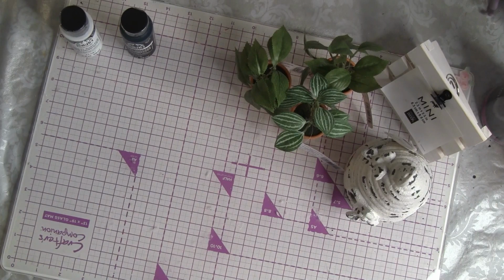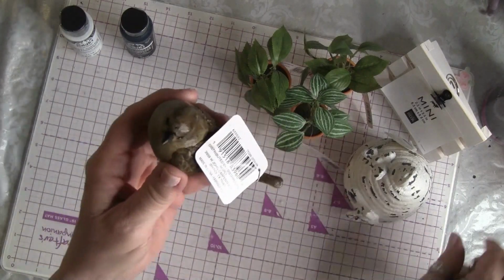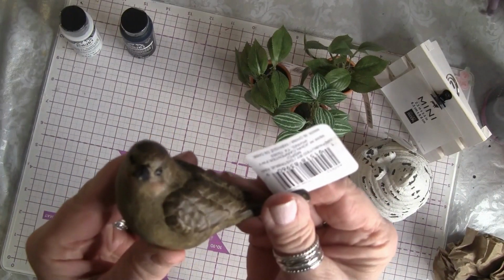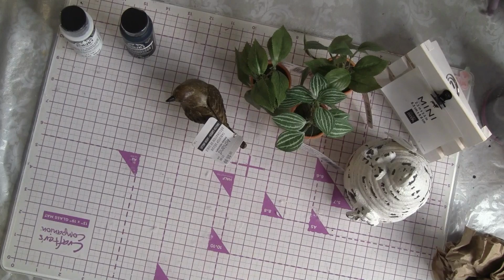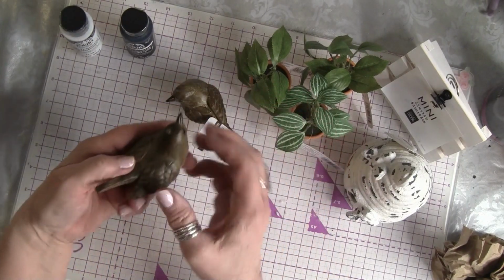Then I have a bird cage that I'm going to be revamping, and they had these little birds because I could not find the right birds that I wanted, the right color. So these were $5.99, 40% off. And they're resin. So I got 2 of those. Here's the other one.